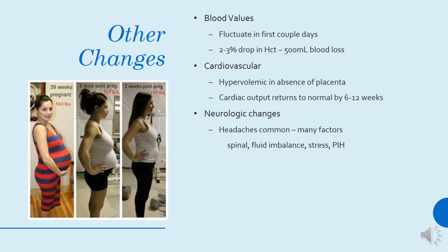In a normal C-section, you could see about 1,000 milliliter blood loss. So there is an anticipated drop in hematocrit from a normal delivery, but if we have a delivery with a high amount of blood loss, then we might see an even more significant drop in hematocrit. So that would be something that could be monitored.